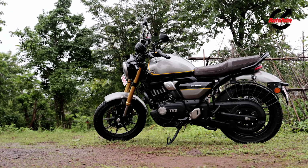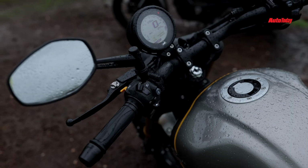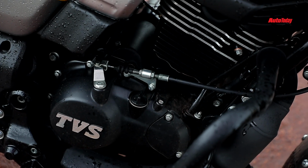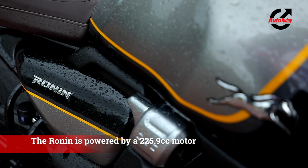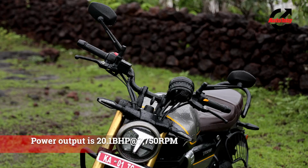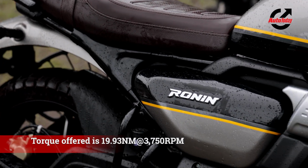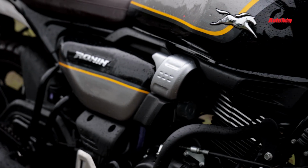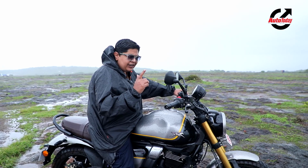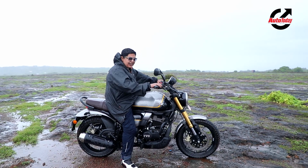While the chassis is all new, the engine powering the Ronin comes essentially from the Apache. However, it has been completely turned around in form of a complete retune to suit the Ronin. The 229.9cc single churns out 20.1 bhp and 19.93 Nm of torque. What TVS tells us is that the engine has been given a flatter torque curve for easy rideability. The top speed is rated at 120 km an hour. But before we get to the riding bit, I thought of letting you hear what the Ronin actually sounds like.